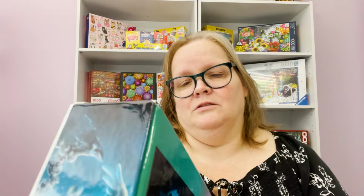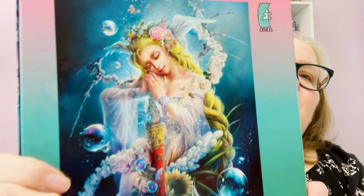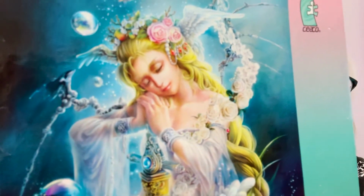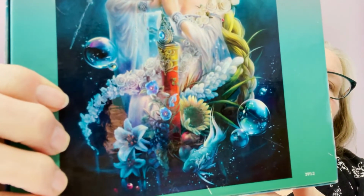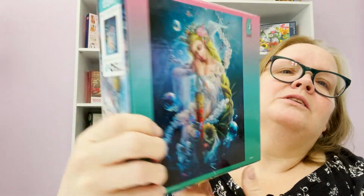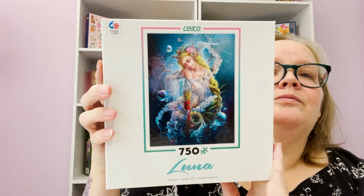So I ran across this puzzle at thrift. And the image, I just love it. It is a 750 called Luna. I wonder what the artist is if it says it. I'm not seeing anything. But I just thought it was so pretty. And so I cannot wait to do this one. This is what the front of the box looks like. But that's all the puzzles I got.